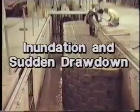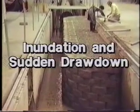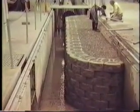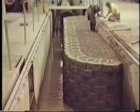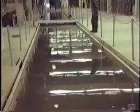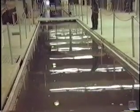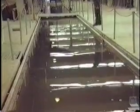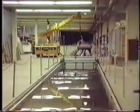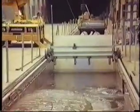In some applications, a retaining wall's ability to withstand inundation and sudden drawdown will be critical. To test these effects, Keystone units were laid 7 rows high and 35 feet long with radiused ends. Gravel was compacted in and behind the units. A solid bulkhead was installed downstream from the wall, and the channel was filled with water to a depth to cover the wall. When the wall and embankment were completely saturated, the bulkhead was raised suddenly with a crane, and the water was allowed to flow rapidly from the channel.